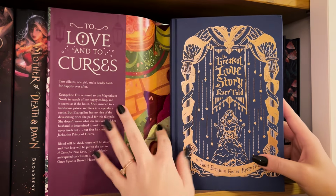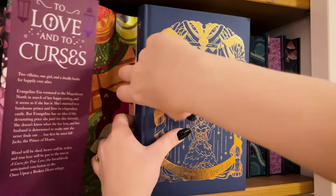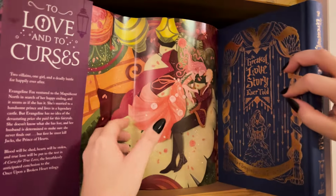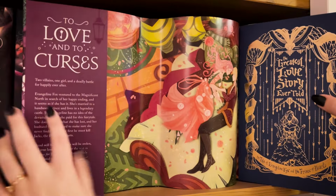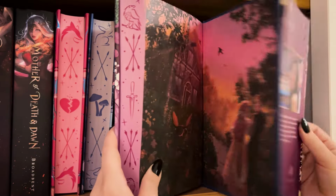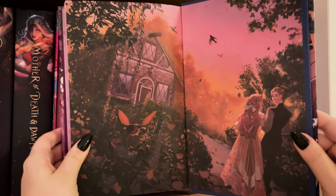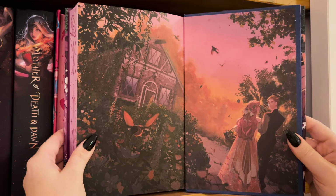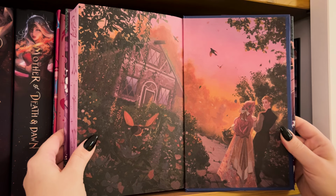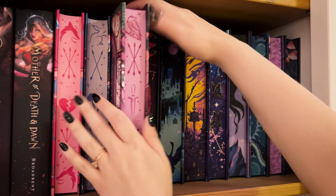they are stunning. And then we have The Greatest Love Story Ever Told stamped on the hardback and more beautiful character art on the reverse side of the dust jacket. And thankfully we have Eva and Jax on the back end papers, and it is so cozy and cute and beautiful, and I really love this design as well. So those are definitely some of my favorites.